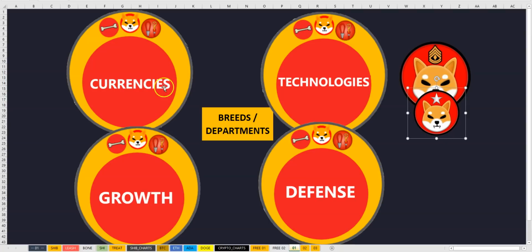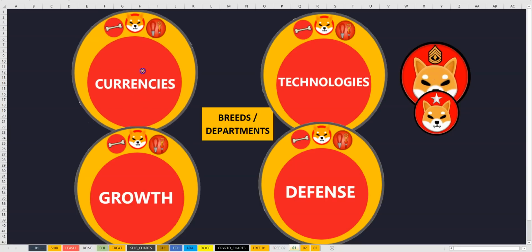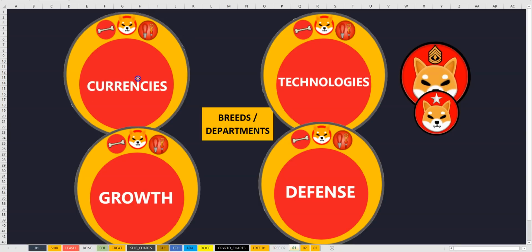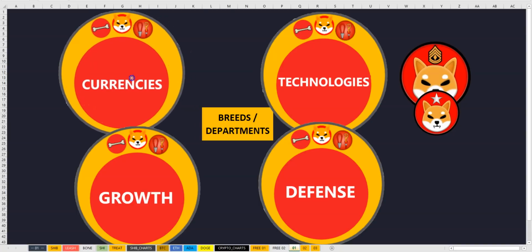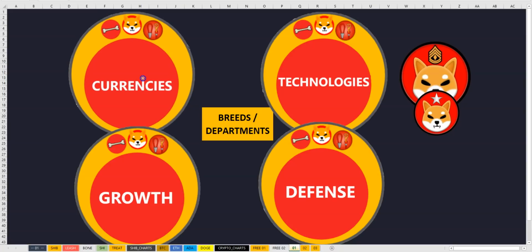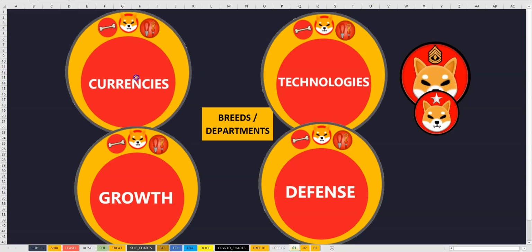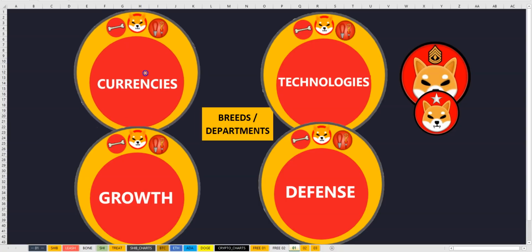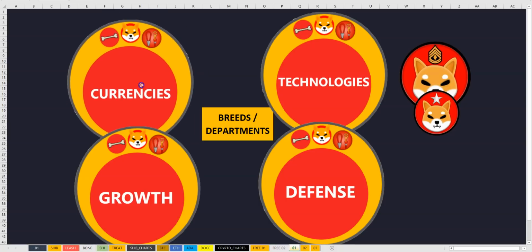Okay, here's my breakdown of what I think these things are. Currencies: I believe this department is made up of individuals who are solely responsible for listing new pairs on ShibaSwap. You know that we have an objective which was to list anywhere from 500 to 1,000 pairs. I think in the first Wolf paper it was 500 pairs, and after that I did hear some talk of up to 1,000 pairs by the end of the year.